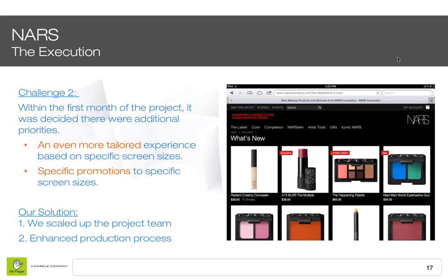They knew that customers on the phone were typically more valuable to the brand. They were the most engaged, the most avid shoppers of the brand. So they wanted to offer, for example, phone-only promotions through the Hero image, separate from the Hero promotions they would show on desktop and tablet. We had to make some code changes to support that, nothing major, but we had to make sure it was in there and tested.